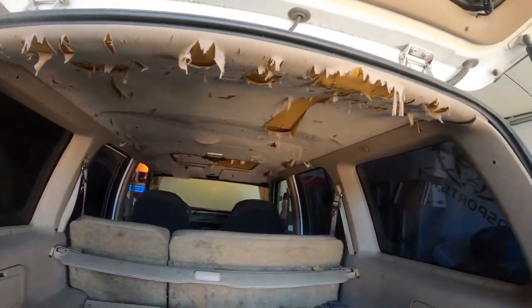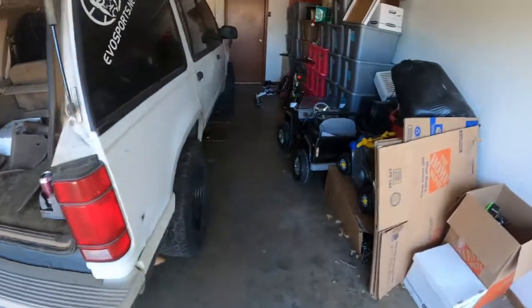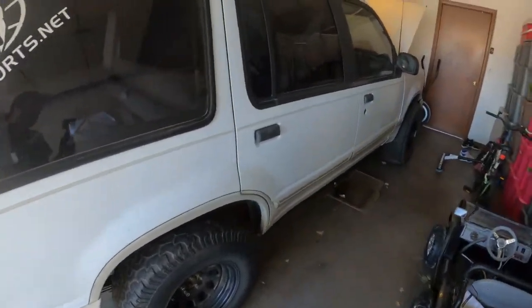We'll probably do something custom with the headliner, maybe a camo job or something. It'd be pretty sweet. But get some different tires on it, maybe get her a lift kit and all of that. But I'm excited. I'm so happy that it's here. I couldn't wait to tear into it, so I just started taking it apart.